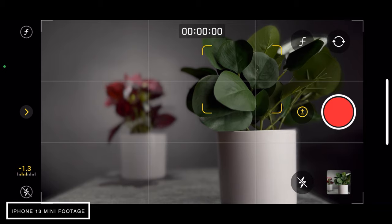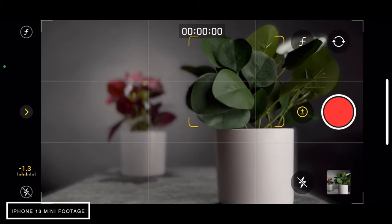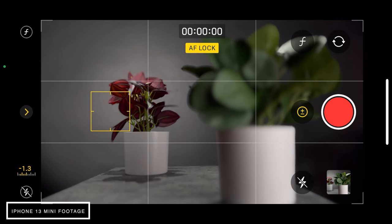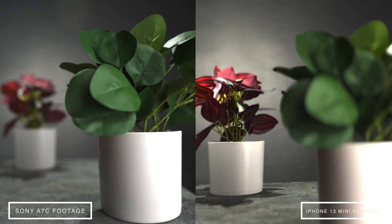So I'll click here on the touchscreen and then I'm going to go ahead and click on the one in the background. As you can see, it racks focus very nicely. And then I'm going to go back to the foreground and back to the background one more time. Now I'll throw both of these up side by side so you can watch it simultaneously. And as you can see, they both look really, really good.